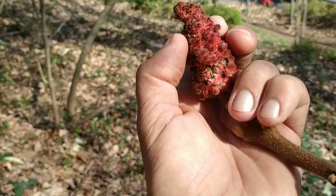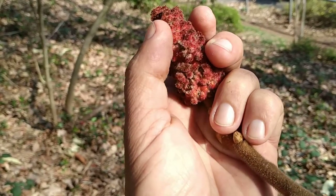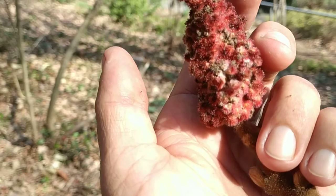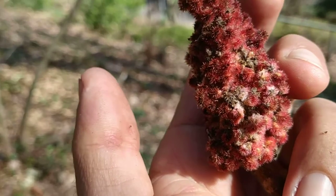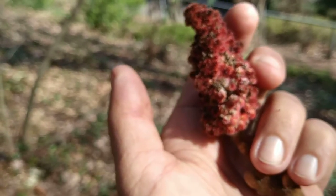Now it's spring. This fruit has been hanging on the tree for about half a year or more now. And it still looks pretty fresh. So, seems to be a fruit that's not seasonal. What does it look like? Like a lot of tiny hairy hedgehogs. Like nothing I would put in my mouth.